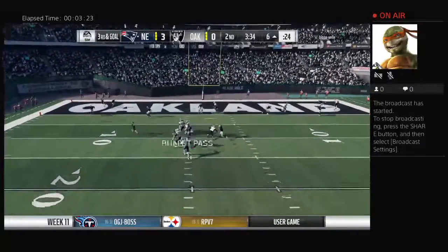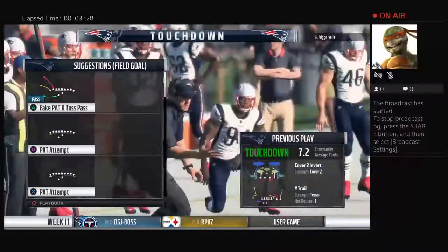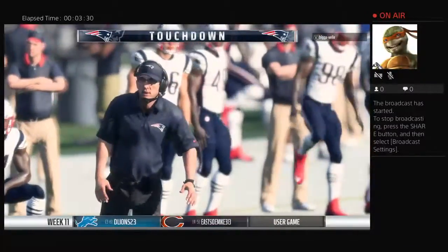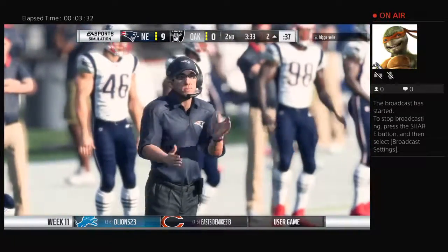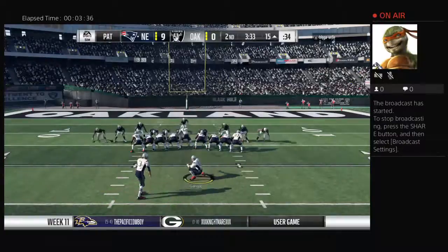Brady now on 3rd and goal. And this is caught. Touchdown, Patriots. Rob Gronkowski, his 3rd touchdown now on the year. And the Patriots add 6 to their lead.